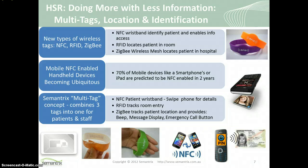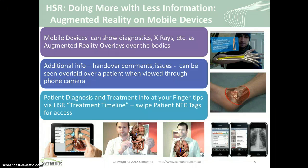And again, the multi-tag concept allows you to actually bi-directionally interact with patients, beep them, page them, use it as an emergency call button. These are all useful activities, but also give you much better visibility of patient location and therefore your ability to help them.